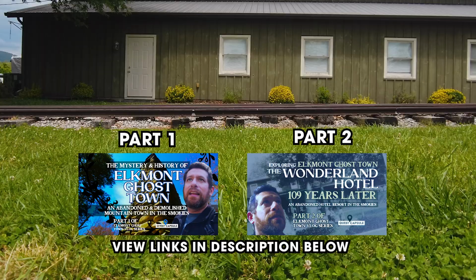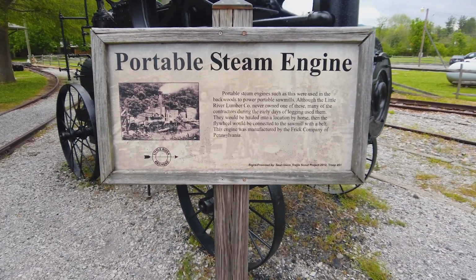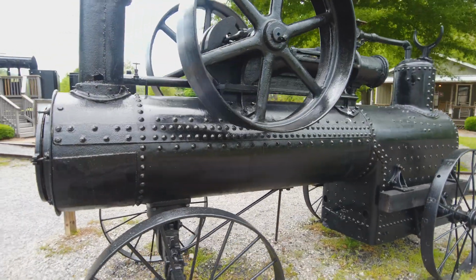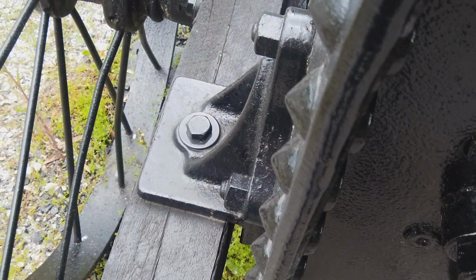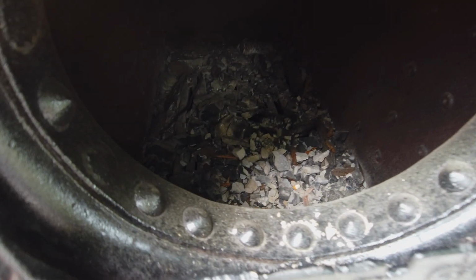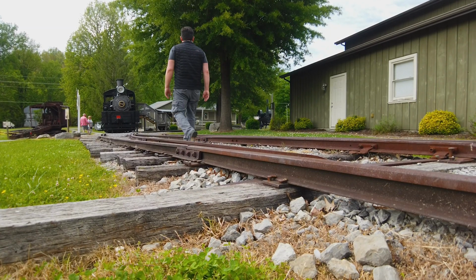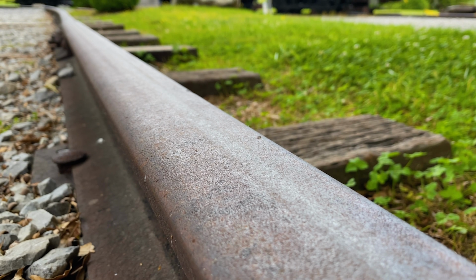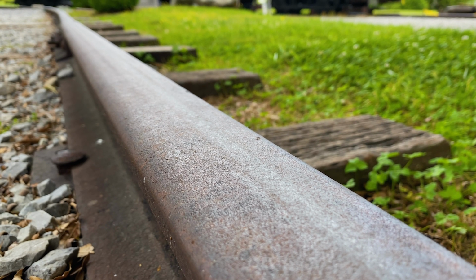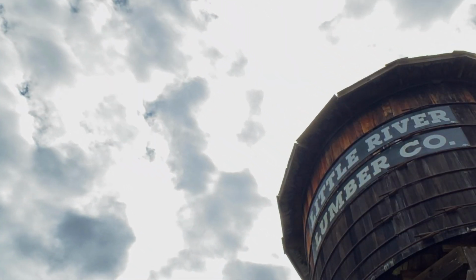Portable steam engines such as this were used in the backwoods to power portable sawmills. Although the Little River Lumber Company never owned one of these, many of the contractors during the early days of logging used them. This must be where they put the coal. This is the actual site that the Little River Lumber Company sawmill stood on. Old W.B. Townsend and his 150 miles of railroad tracks that ran through the Smokies delivered over 560 million feet of timber that would be sawed right here at the mill.